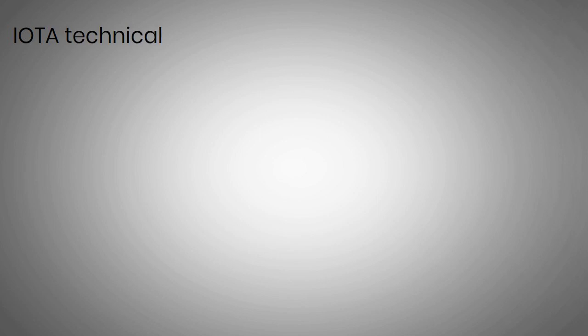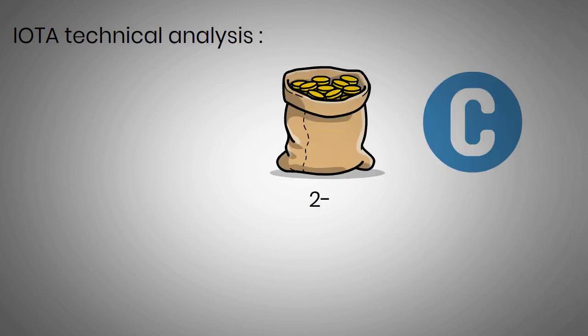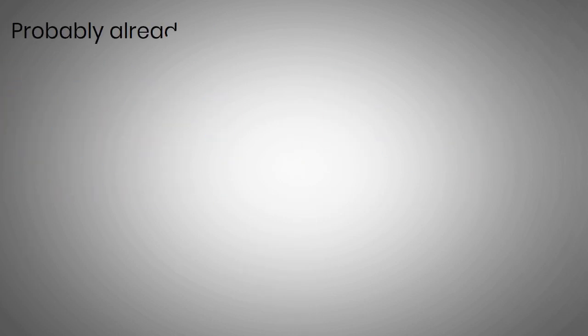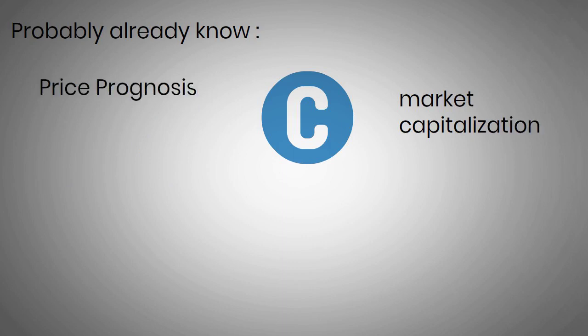According to the Iota technical analysis, experts advise investing in cryptocurrency now to get profit in 2 to 3 years, or later when the Internet of Things will become a genuinely massive phenomenon. The more people learn about the Internet of Things capabilities, the greater will be the need for Iota. As you probably already know, the demand for cryptocurrency determines its market capitalization. Now, let's find out the price prognosis of the Iota crypto coin in 2022, 2023, and 2025.